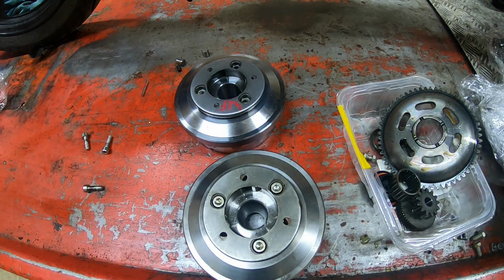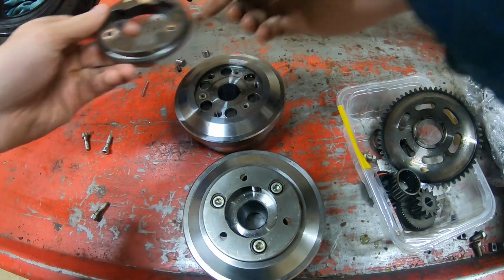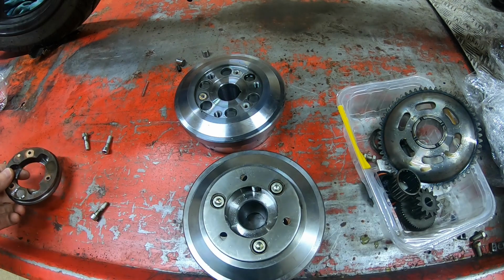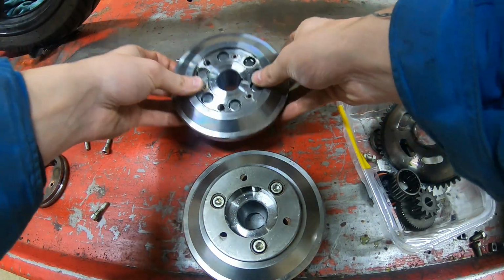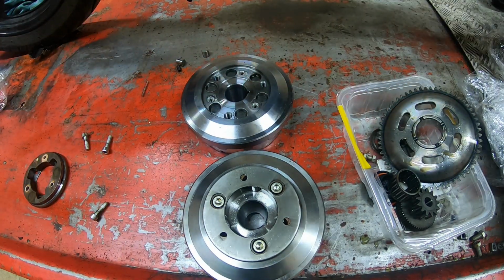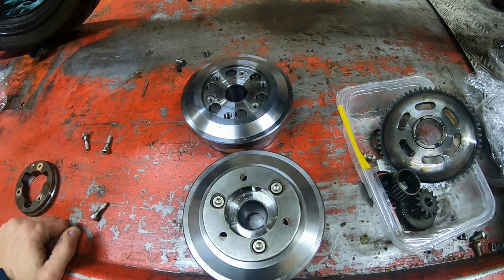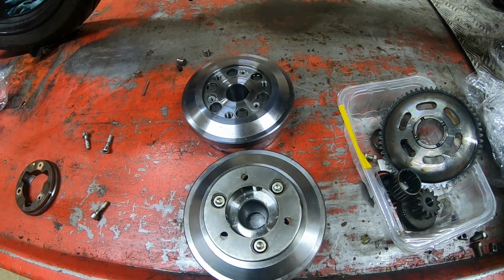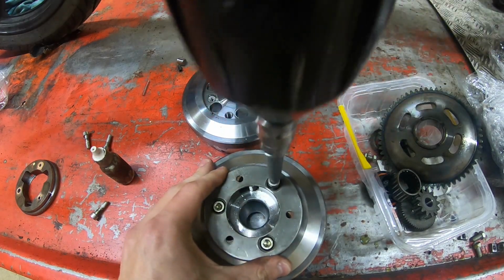Okay, let's get this off. As you can see, we are missing everything. And now we need some thread lock. So let me get the thread lock. Okay. So let's get the complete one.